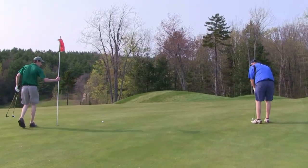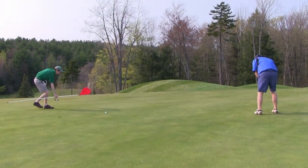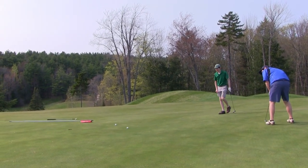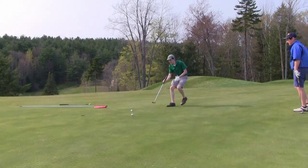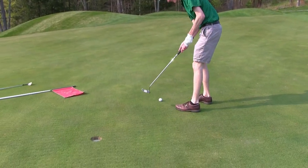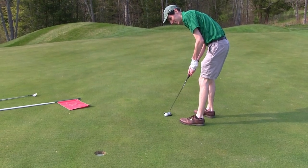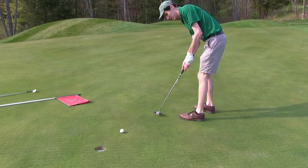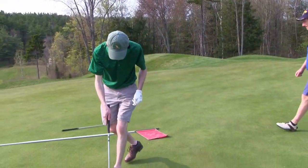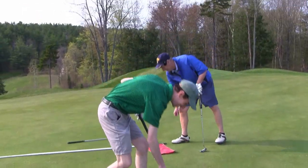See if we can make it for par. I've got this for bogey. See if you can drain her. Needs to go. Well. Thought I was coming downhill. No. Wow, you can make it one-handed like that. Surely I couldn't possibly miss this. Should have tried it one-handed. Oh, it's so much easier.